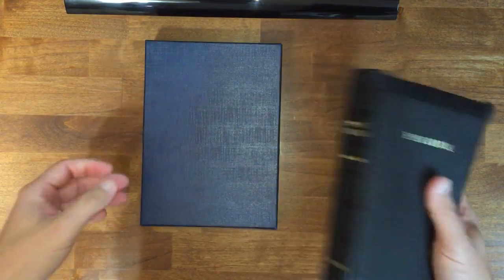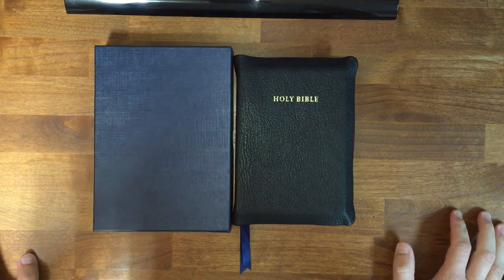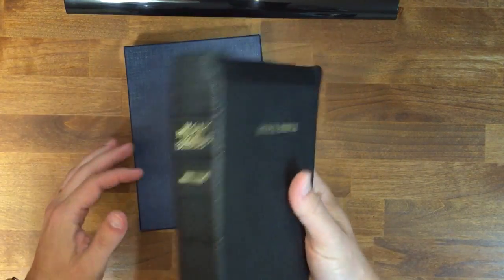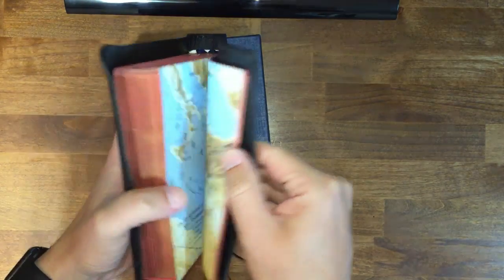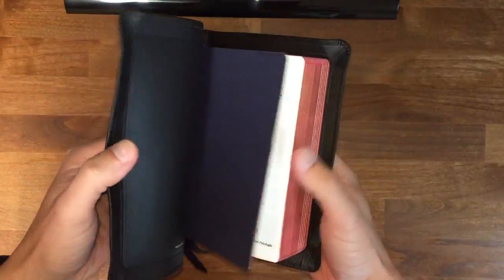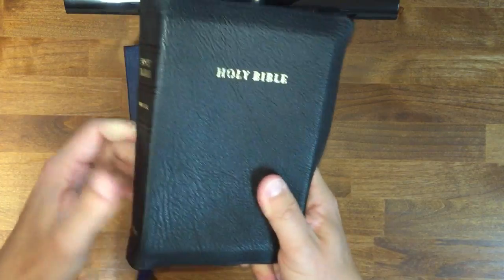So I have a very kind and gracious friend who we worked out a trade. I traded him something that I had, and he sent me this one. He told me that he thought there may be some writing in it, but I've looked everywhere and have yet to find anything. So what I have before me is a virtually brand new black goatskin Allan Ruby.